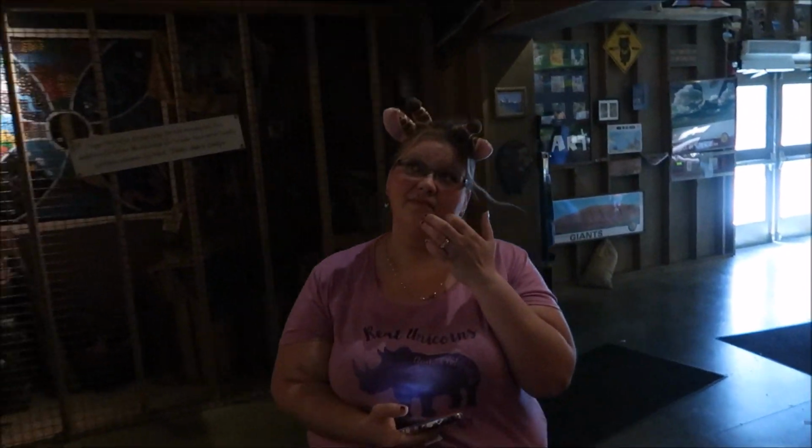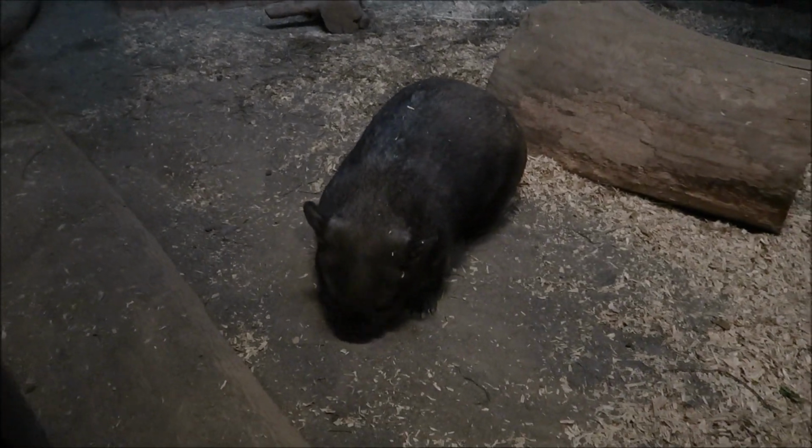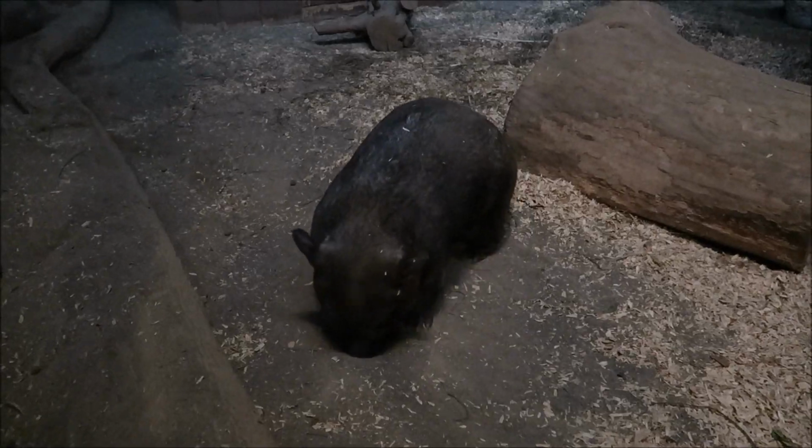Definitely going to have to come back and explore all these areas in more detail. Today we're just kind of hanging out with the family, so we're doing it at a faster pace. Honey, it's a big rat. It's a wombat.